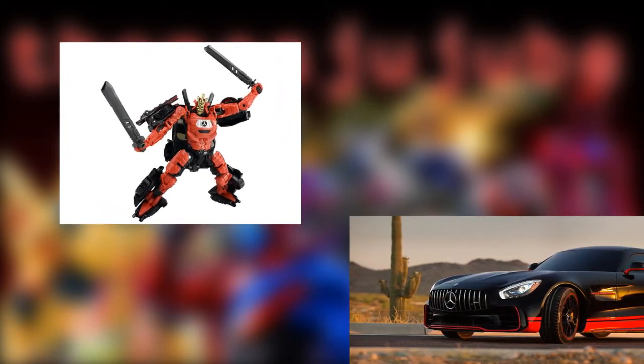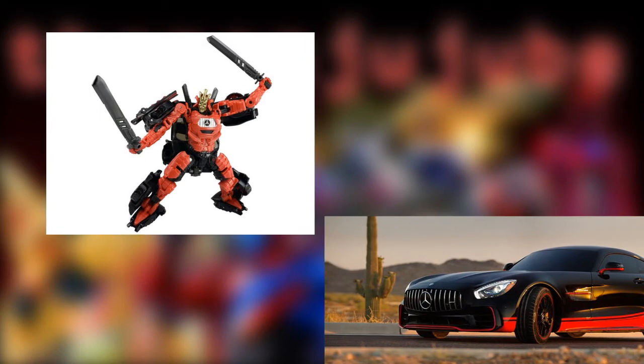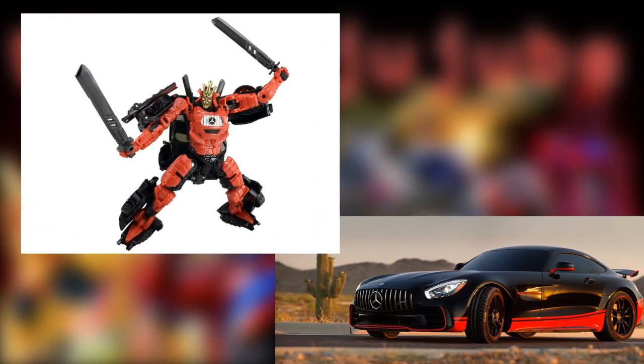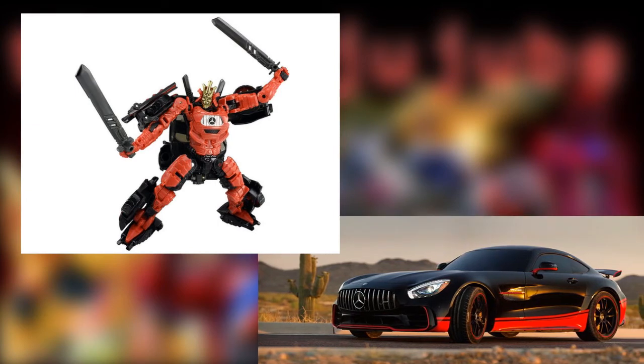I also like the headpiece he has on his face. It's intricate and simple at the same time. It's really cool. It's a shame that this design had so little screen time, but the few glimpses we had of it really looked cool.